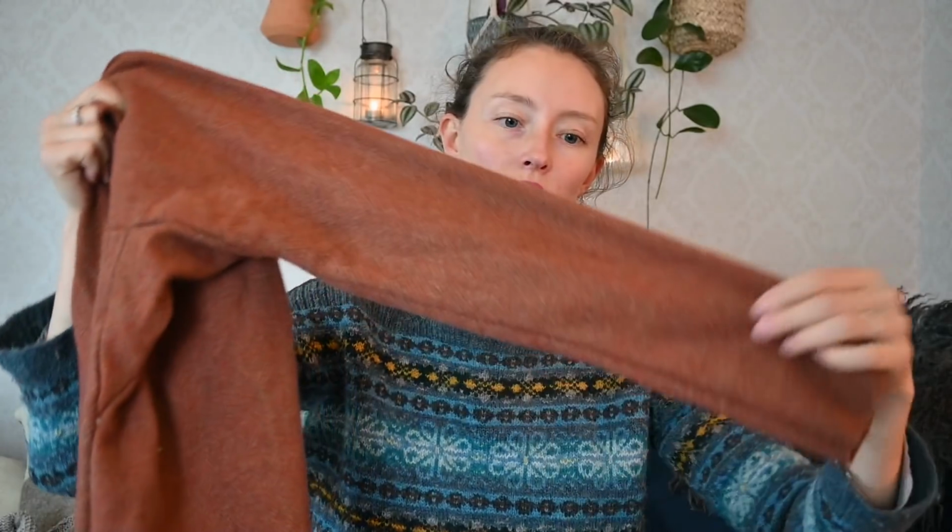So this is the underdress I made in this rusty red wool fabric, and it's not quite finished. I didn't hem down here, and I didn't fold all the edges inside, because in historical garments you always fold the inside, so the hem, no, not the seams like this.